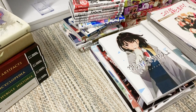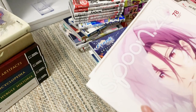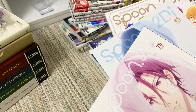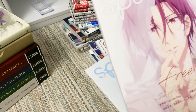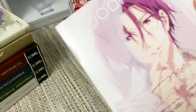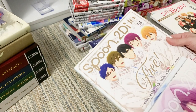Next is a sports series that I really like. Free. Sports series about swimming. So for this series, I have three magazine issues from Spoon 2DI, issues 78, 85, and 86, mainly for the covers because I wanted to have them: Rin, Haru, and five of the main boys.